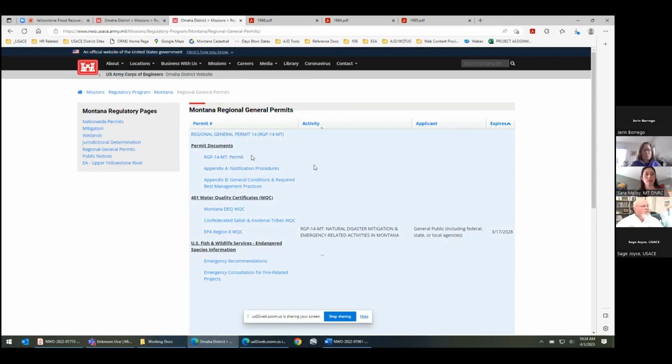Oh, okay. So this first link here will show all of the documents below. It'll show the 8 hyperlinks below. This first one is like the main big link, and then each of these links below will just pull up the one document. So we have it by, here's all the permit documents themselves. This first link is the language of the actual permit. The second is how would you notify the U.S. Army Corps that you have a project that is an emergency and would fit under this? And then what are the conditions for you to be able to use this permit?